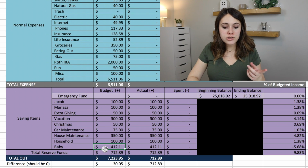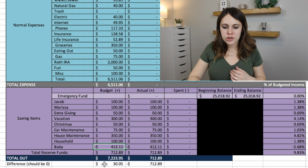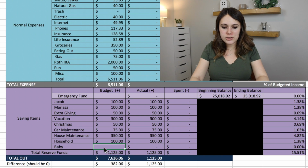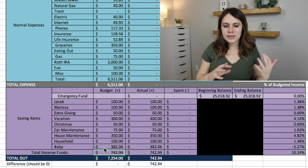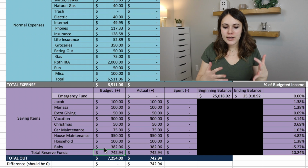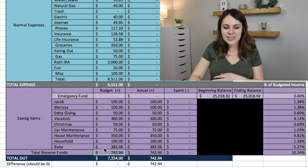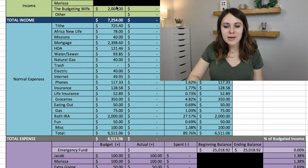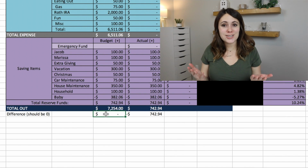And actually, as I look down here at the bottom of our budget, because I made some adjustments here, my budget shows that I have $30.05 to spend. So I'm going to just add it back into the baby fund to take out less here. So $382 is what I'll take out of the fund to be able to put more towards the Roth IRA and just move money around in these funds. As you can see here, our total out is $7,254, which is the same as the income that we're bringing in. So the difference that we have is 0, and we have a 0-based budget.